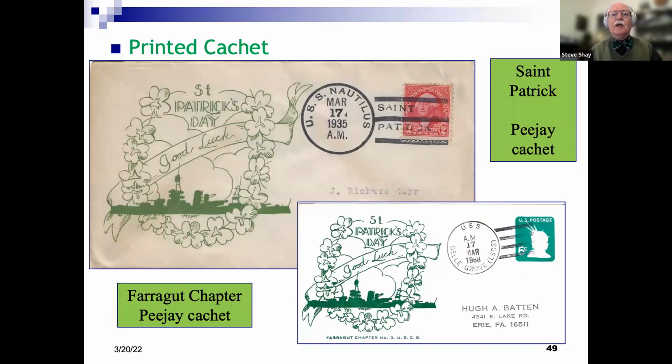And here is another case of the Farragut chapter recycling a design. The original design was 1935 by P.J., and then it was used again in 1968.